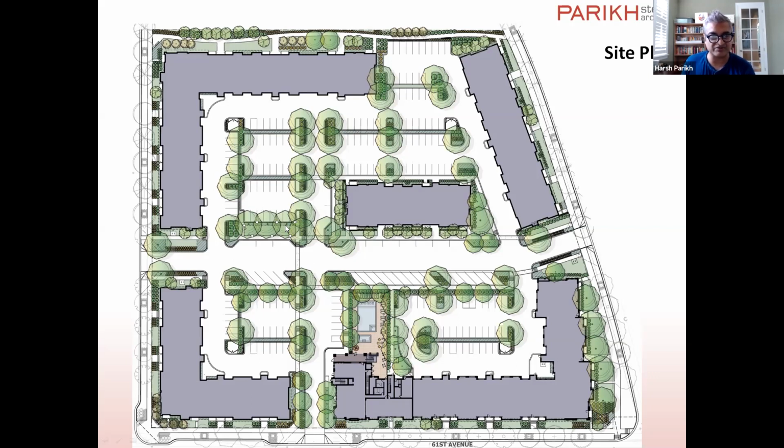And then we can scatter some amenities like a dog park, and then of course a central amenity, the pool itself. One challenge with this is that the pool ends up being somewhat surrounded by parking. And the question then becomes, how do you mitigate that relationship?